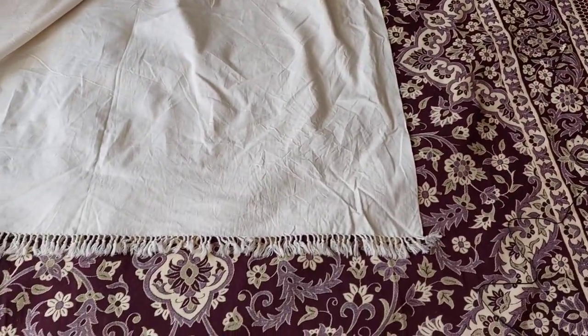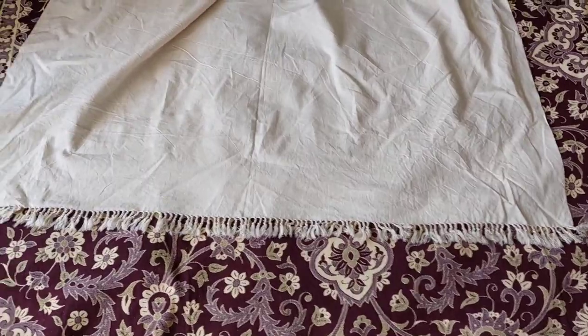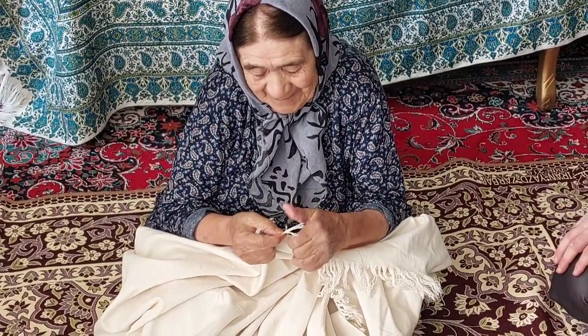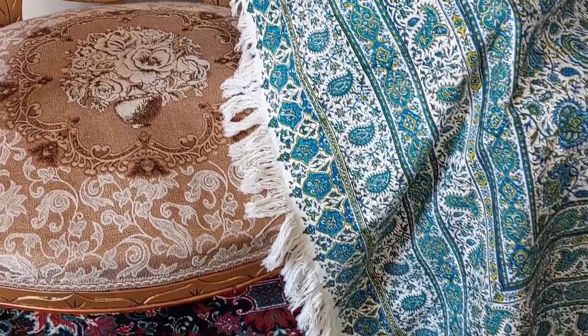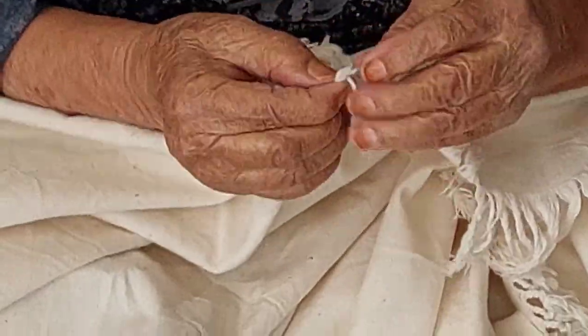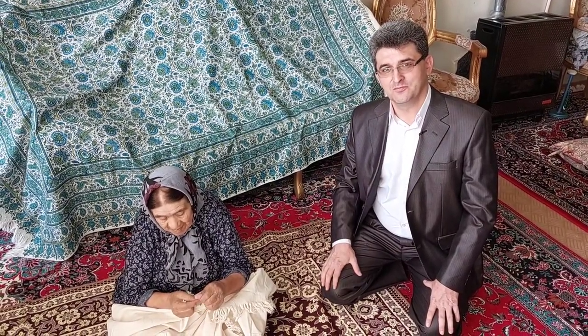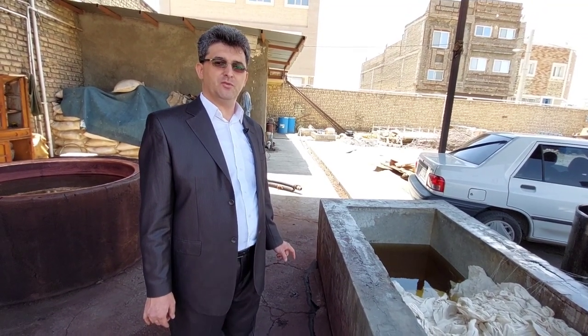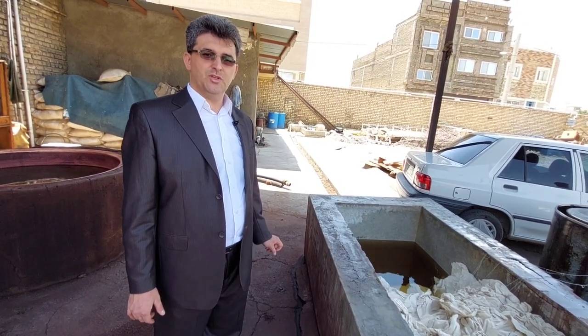Both sides of clothes are rooted by women in their homes, which is Rishetabi. This woman is Mrs. Jamilan Nadi. She is 90 years old. At this step, the fabric is placed into water from night to morning, because cotton fabrics shrink by 5 to 7 cm per meter during the drying process.